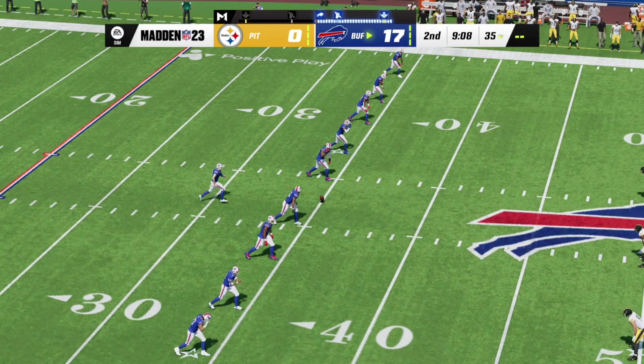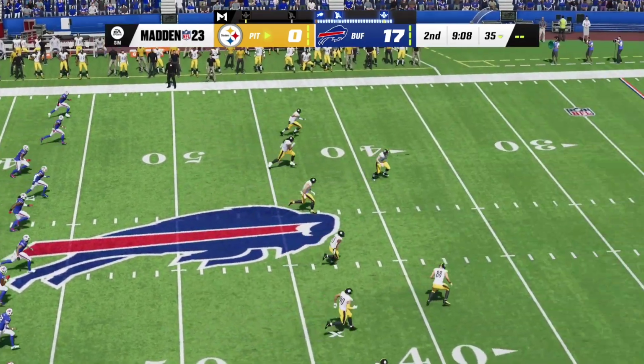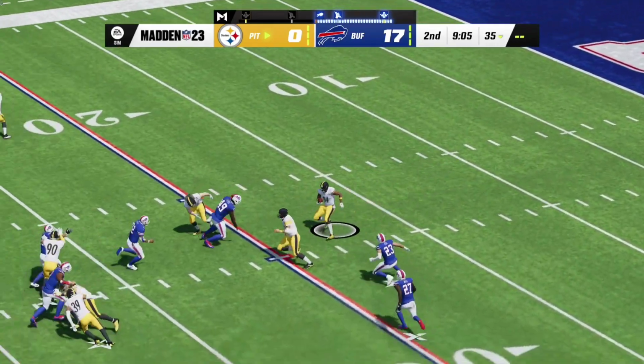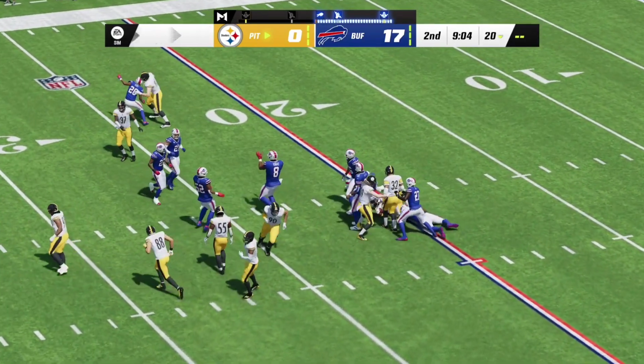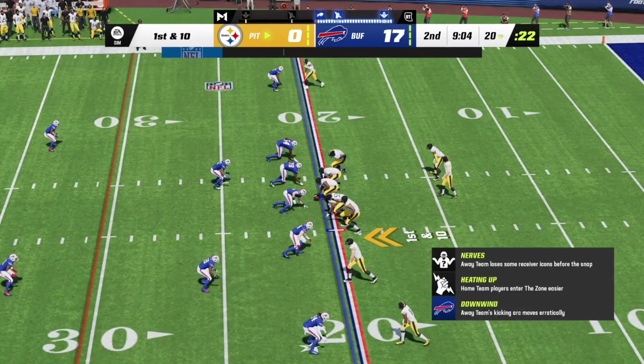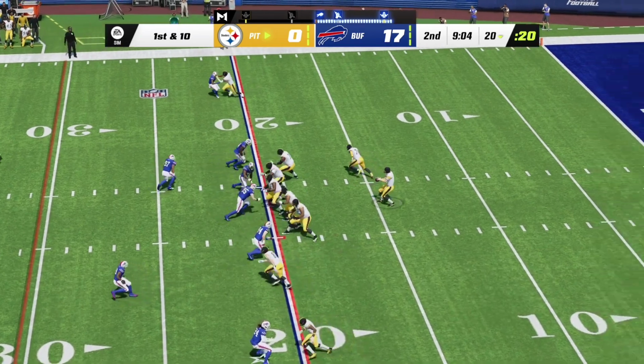Set now to kick this one away, and off it goes. Fielded just outside the goal line. And he'll be brought down right on the chalk of the 20. The Steeler offense here about ready for their next drive.